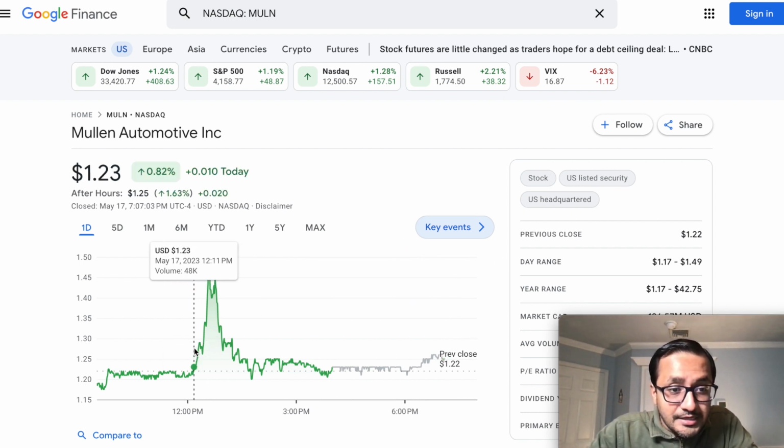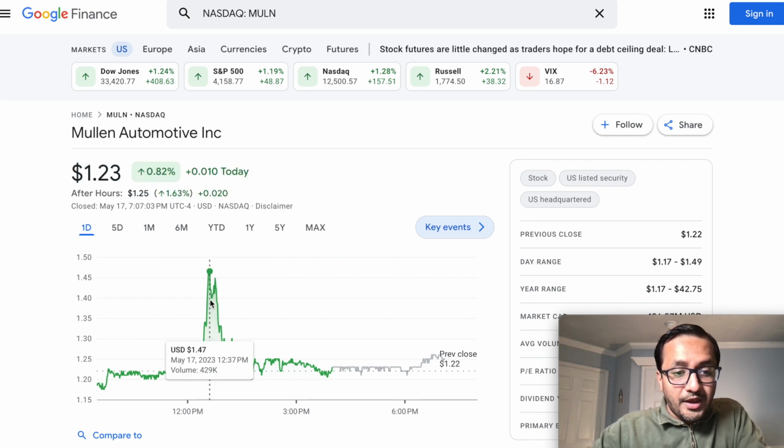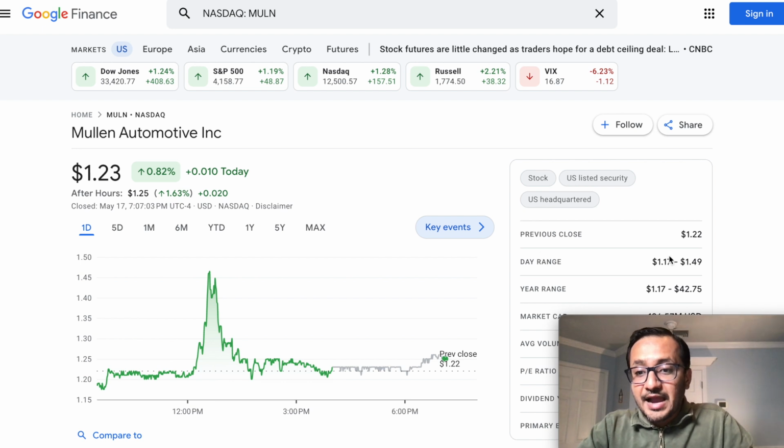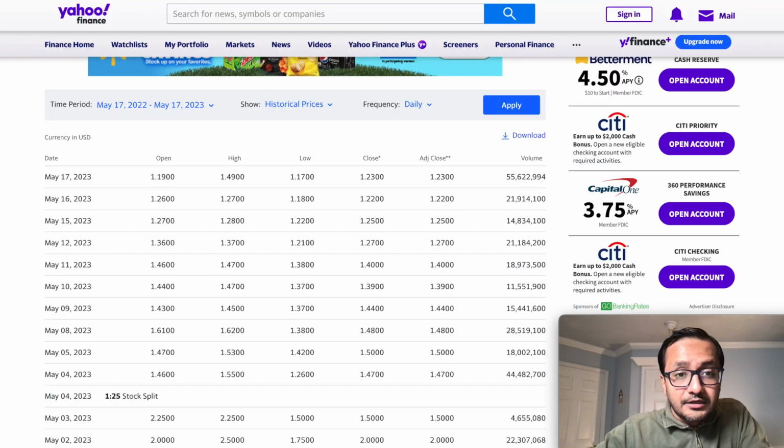Now let's take a look at what happened, why we started spiking up. Around 12:11 p.m. Eastern time, we started going up, and within a couple of minutes, we spiked all the way through $1.49. Before that, we saw heavy short volume, short selling pressure, and we dropped down. Now take a look at this.